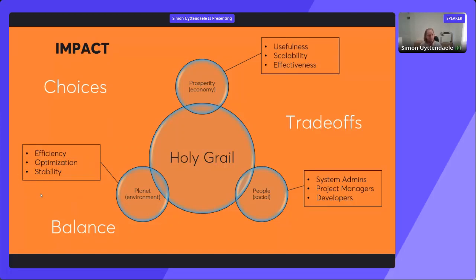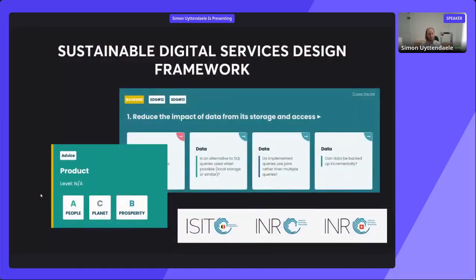Hopefully we're not alone in this process, because thanks to our host today, there are some tools put at our disposal that we can use. Here I'm talking about the Sustainable Digital Services Design Framework. That's a long name. It is designed and maintained by the Institute for Sustainable IT. It's a set of questions that you can ask yourself to guide yourself and see how you define your strategy, how you define your objectives, and what you take into account. It's not a checklist, sorry. It's more like different points that try to stimulate a way of thinking.